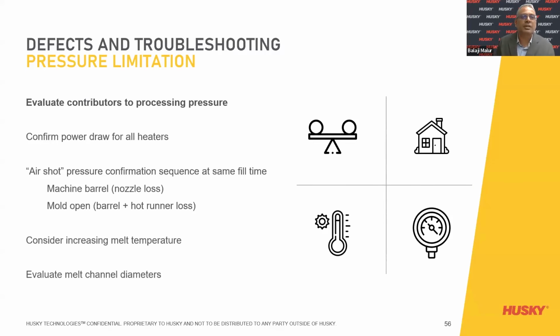Husky categorizes how we determine pressure by dividing it into 3 parts. We do the air shot, injecting from the machine at a certain speed, and we calculate what the pressure of that would be. We take note of that. And when we do the air shot, we need to ensure that the machine nozzle sprue actually matches the hot runner sprue.